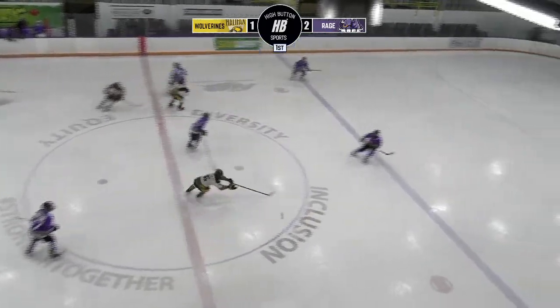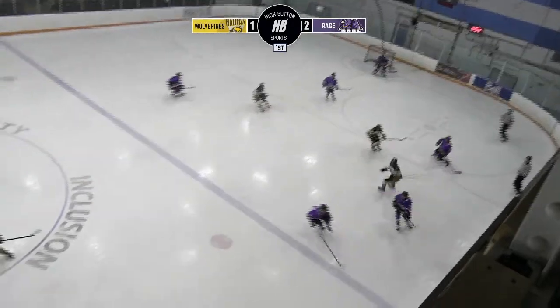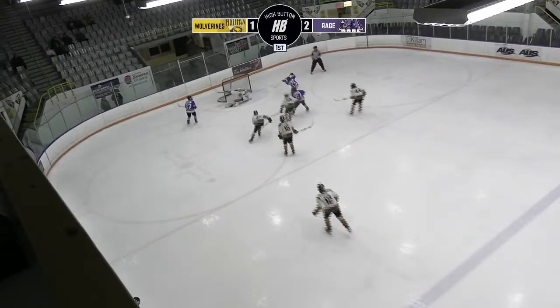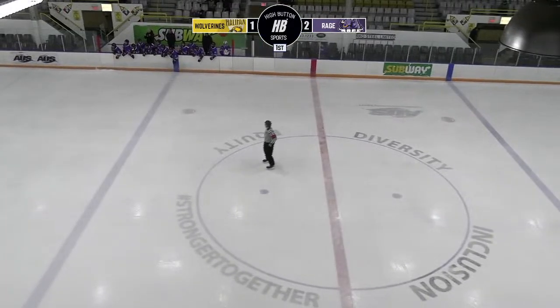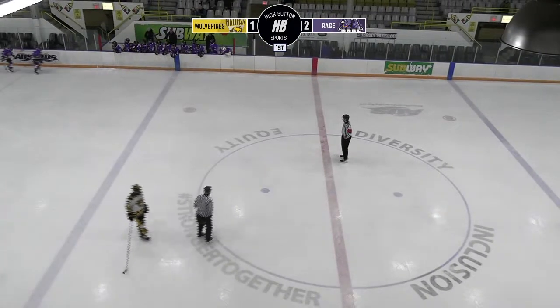Feed over to Basile. Try to get that across to Bottomley. Bottomley looking to go up the right side. It's poked in behind again, and now twice, and now odd man rush the other way, passed across, finished off. And just like that, 3-1 as we head to center. And not what the Wolverines needed.